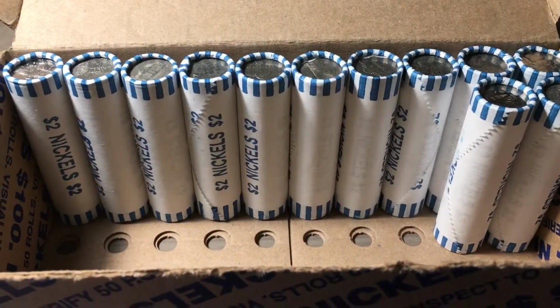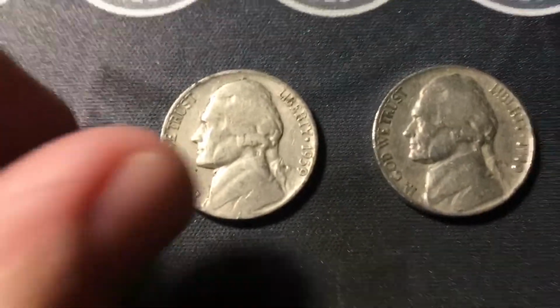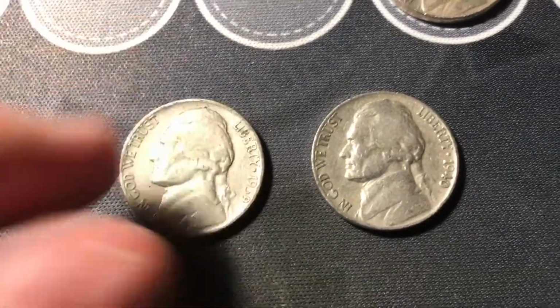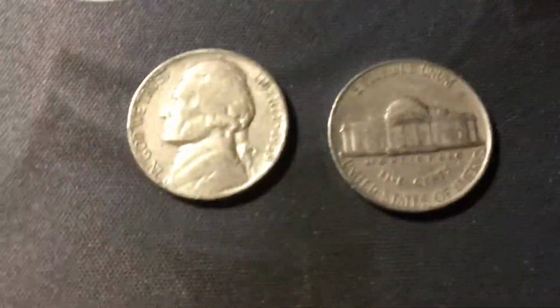Roll 38, we have the oldest nickel of the hunt. It is from the 1930s. It's a 1939, but it's just a 1939 Philly. It's not the DDR, but still, it's the first 30s find of the hunt. That's an awesome find. And the roll also had a nickel from the 40s, 1940, out of Philly.